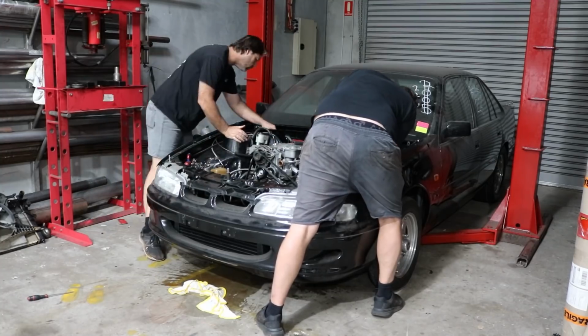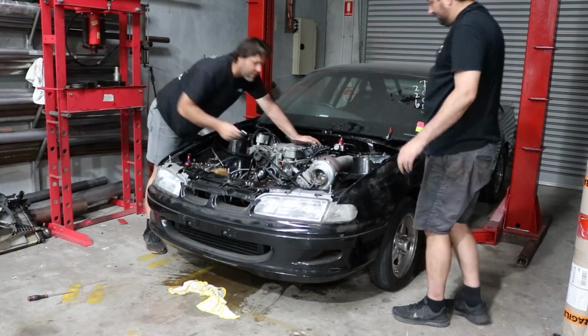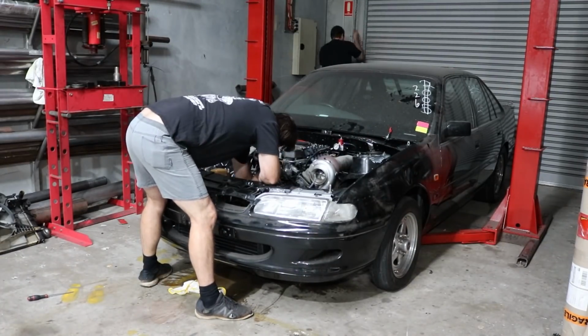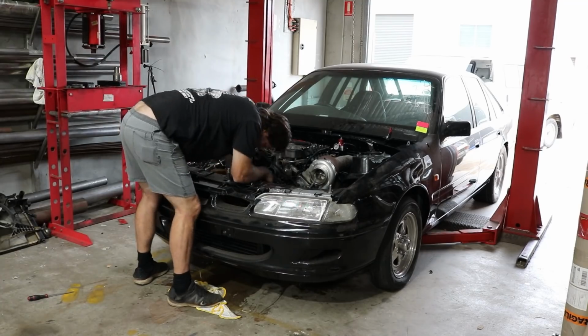Can't go up because of the giant wing. It's going to make it really hard to get the motor and box out if you can't go up and undo the engine mounts. You have to open the door and let the world in. I want to let the world in. I don't like the world.